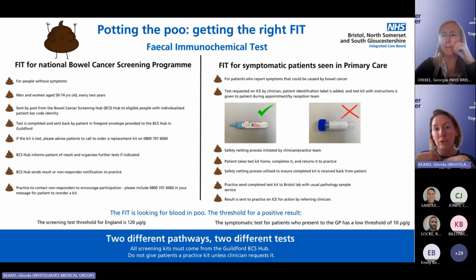And as clinicians, if we don't understand that the test is slightly different, then we could also be falsely reassured. It's different insofar as the threshold for a positive test result is really different. If you are a patient with symptoms and we send this kit off from primary care, then for that test result to be positive, the level of blood in the poo is 10 micrograms per gram. However, as a screening test, the level of blood in the poo to get a positive result has to be over 120.